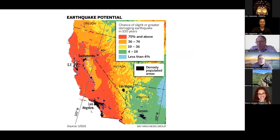We live in what is called earthquake country. What does that mean? I'm sure a lot of you have seen a colorful map like the one on your screen here. This type of map is called an earthquake hazard map. We all get it: the redder the color, the worse the news. This is a probability map, and it shows the frequency of earthquakes anticipated over the next 100 years.